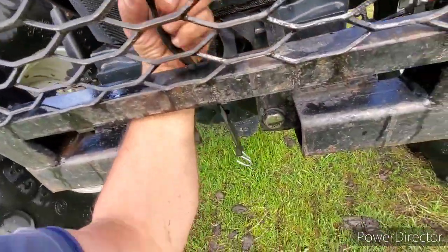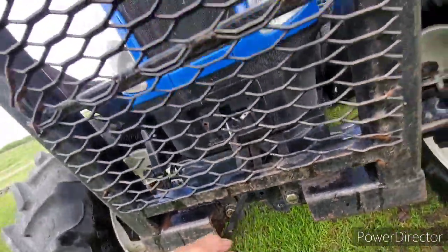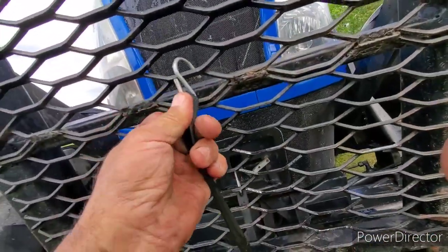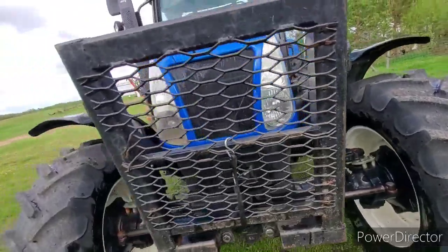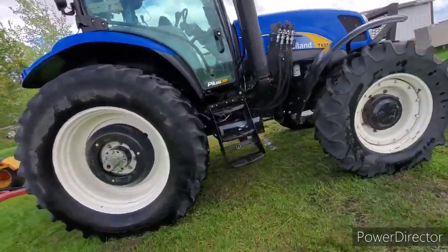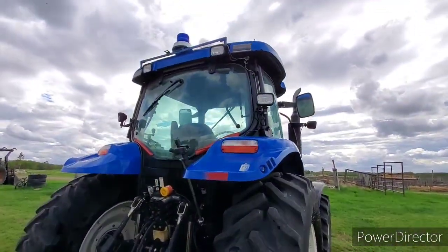Hook up our cheap man's hood strap, because the year I bought the tractor, the handle broke. So I took the actual handle piece out, which goes right in there, and now we just use a tarp strap. Works like a charm. The handle's like 250, 300 bucks for a hood handle. That's crazy.